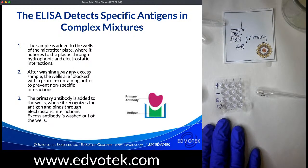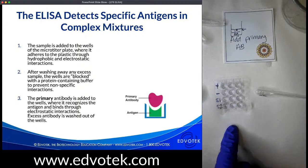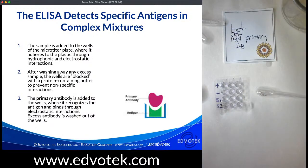If the antigen is present, you can see it in my little drawing and you can see it on the screen, where the antigen is represented by the green molecule that is stuck to the little well, and our primary antibody is the pink molecule. In cases where we have the antigen, that pink molecule fits together like a puzzle piece, and they adhere to one another through electrostatic interactions. We would then wash any excess antibody out of the wells.